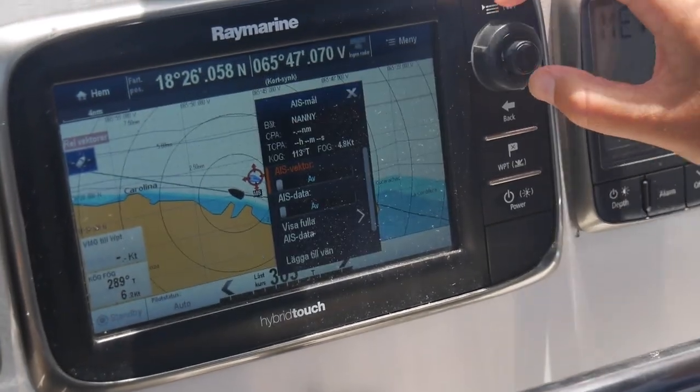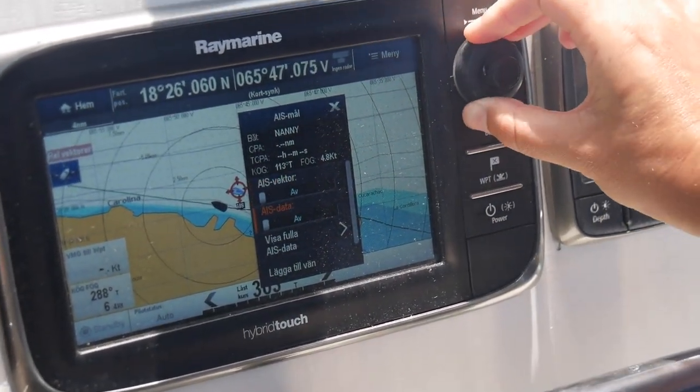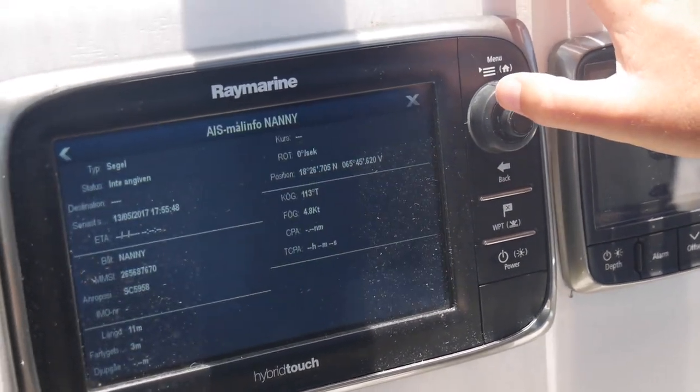We saw a sailboat on the AIS, and it turned out to be a Swedish boat called Nanny.